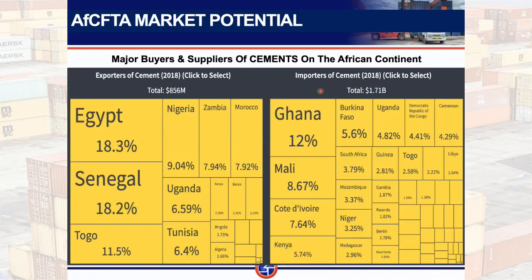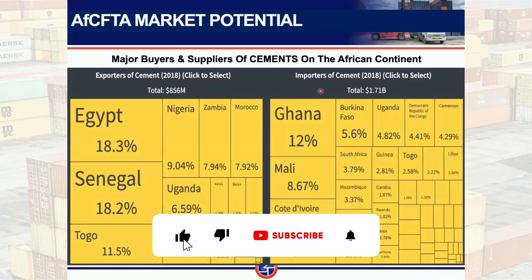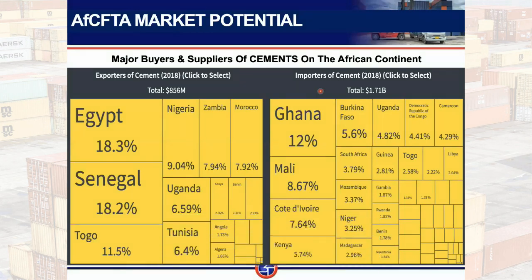So cement: Ghana, 12%. Mali, 8.67%. Cote d'Ivoire, 7.64%. Kenya, 5.74%. Burkina Faso, 5.6%. Uganda, 4.82%. South Africa, 3.7%. DRC, 4.4%. Cameroon, 4.29%. Togo, 2.58%. Guinea, 2.81% of the $1.71 billion of import of cement in Africa.